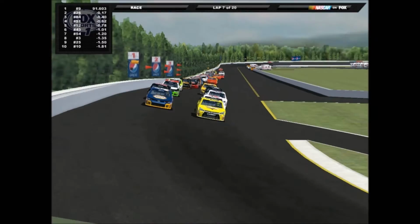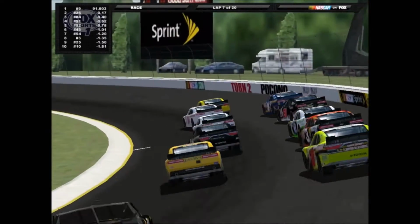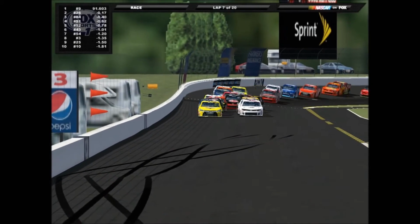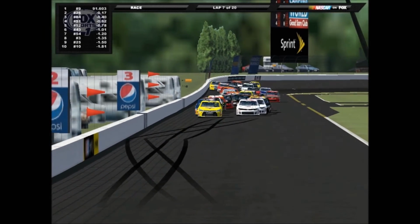We're watching the battle coming right out of number 3. And then coming right out of the corner, it's still Garrett Pick who's the leader.